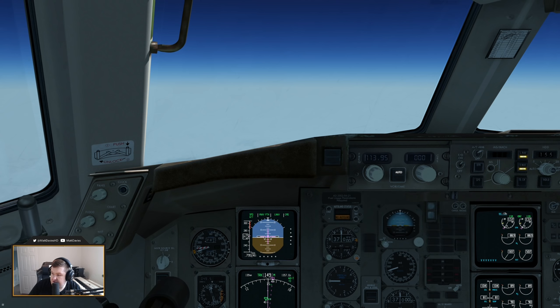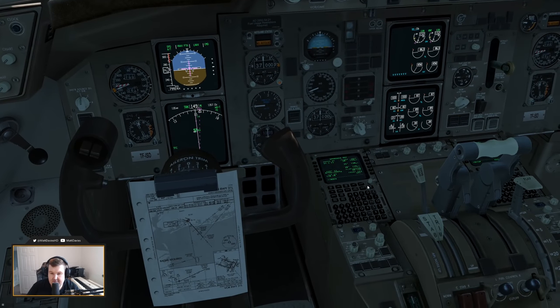210, 43, gust 63, overcast 4200, QNH is 986. The TAF says that it's going to get worse throughout the day, and then by the time 8 o'clock tonight comes, it will have died down to 8 knots. This will be fun. TD in 75 miles. Excellent.